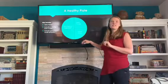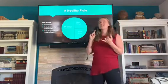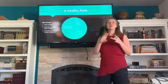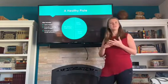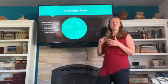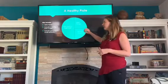And then your whole grains. This should be a fourth of your plate. This is going to be your quinoa. It's going to be your brown rice. This could be where you have starchy vegetables. So if you want to have some potatoes or you want to have some corn, this would be a good area to put it in.